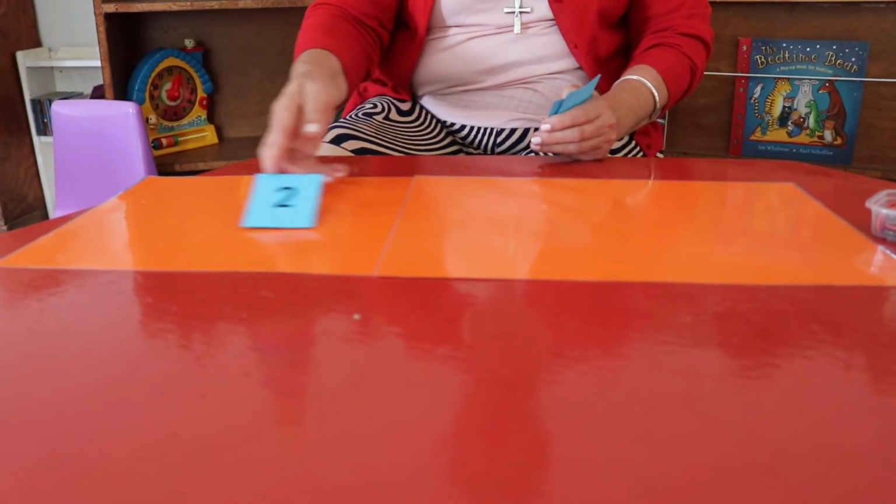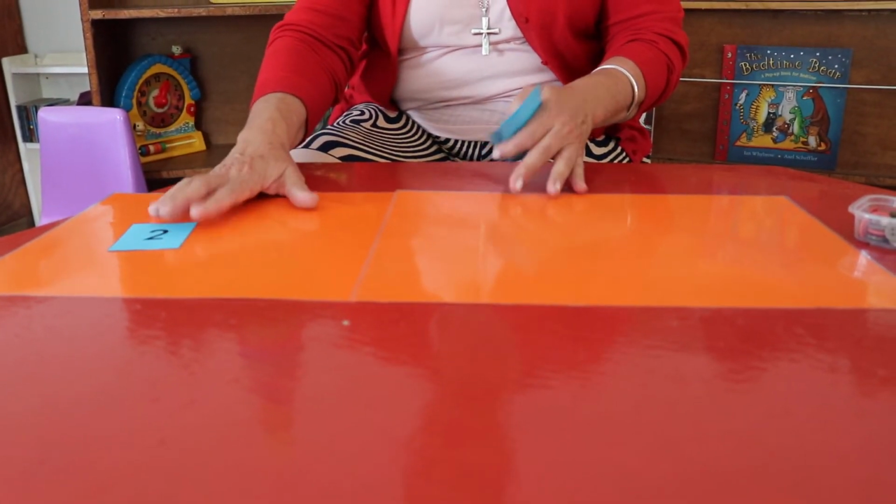Now today we're going to work with our blue cards. I didn't tell Mummy to have them ready or Dad to have them ready. You're going to work with me, and afterwards you and the adult who's helping you is going to play the same game with you. So my number is, that's right, number 2. Where do you think I should put it? Over there, near that side.